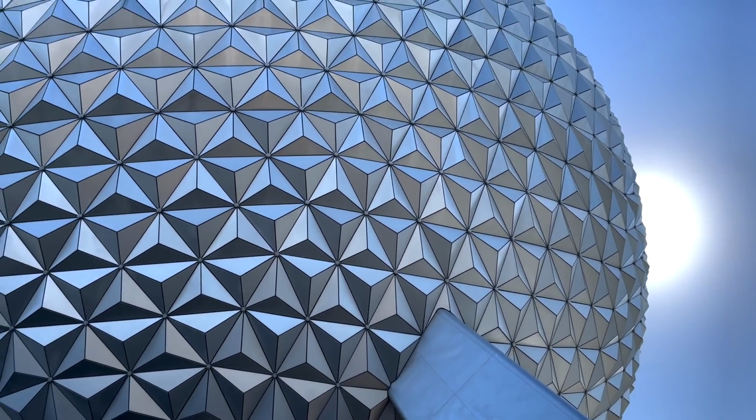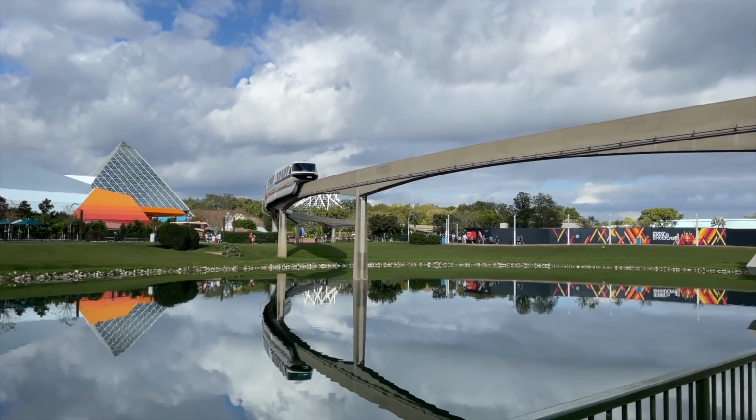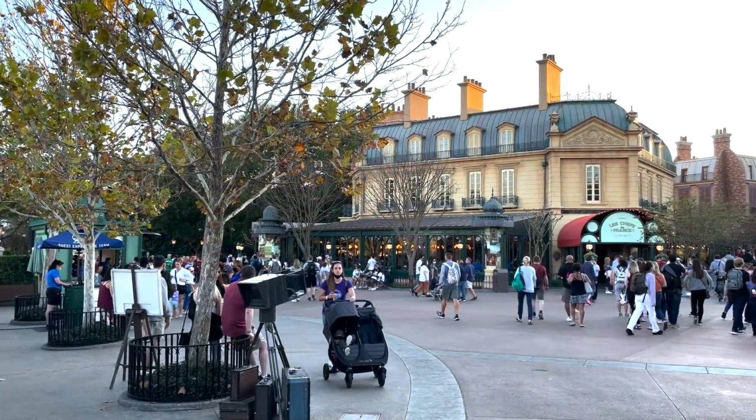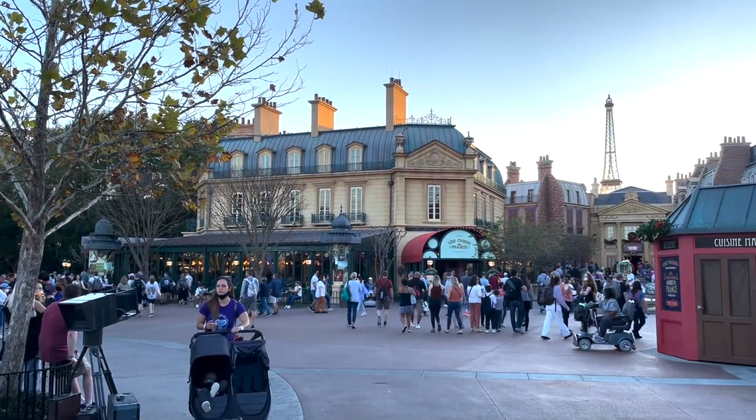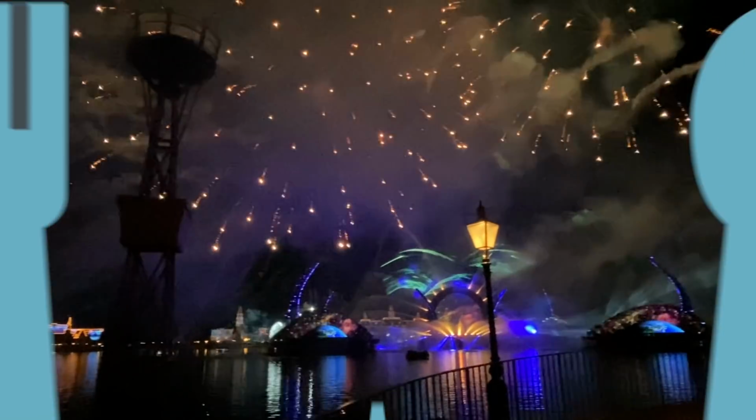Planning on traveling the world in 2022? And by traveling the world, I mean Epcot, of course. Well, this is a massive park filled with lots of restaurants, innovative rides, hidden secrets, and lots coming up this year. I'm here to cover them all for you today before your big trip.